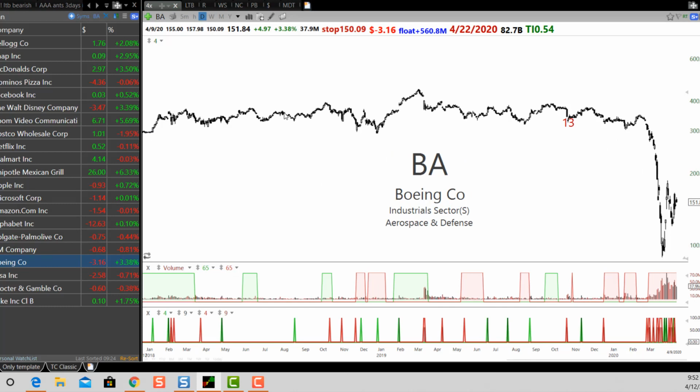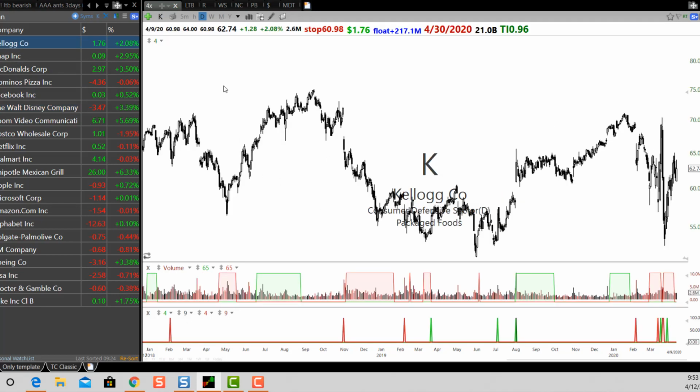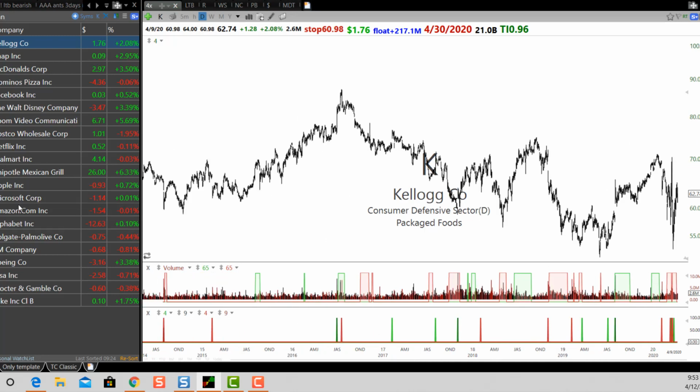Boeing was relatively stable, and then in recent days, months, it has dropped dramatically. We can look at some other stocks like Walt Disney. Also has gone down because no one's going to like Walt Disney parks right now. We can look at Kellogg's. Kellogg's has been going up and down for many days.